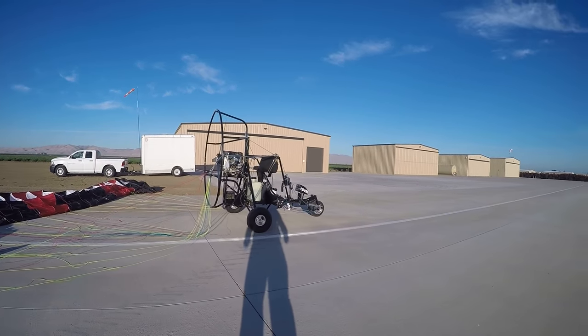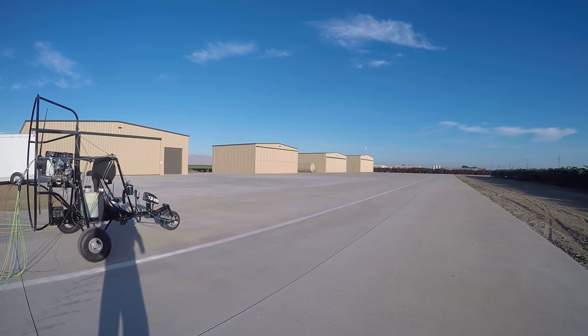But anyway, beautiful airport, and it was really a privilege to fly here this morning.